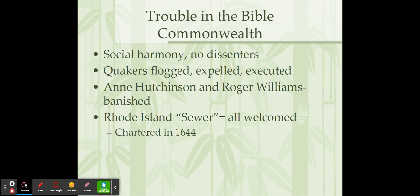1636, Roger Williams was banished from the Massachusetts Bay Colony. He'd had issues with the fact that the English had stolen this land from the Native Americans. That was one problem he had with the Massachusetts Bay. He also had a problem with this connection between religion and government. He thought there should be separation of church and state. So Roger Williams, because he is going against the power structure in Massachusetts Bay, was kicked out.